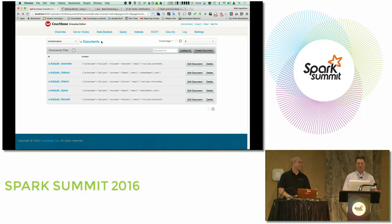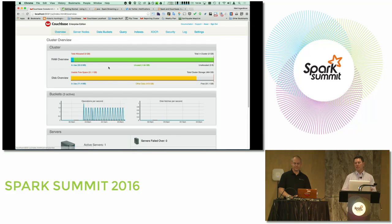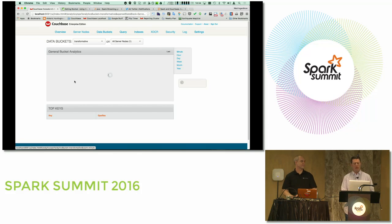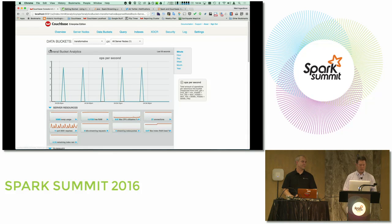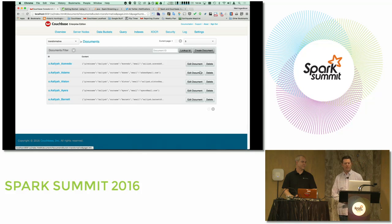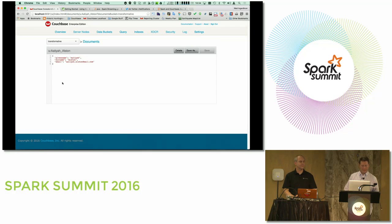However, there are still some use cases where maybe you want to do a big transformation on a system. So what I have here is a Couchbase cluster. This one happens to be just on my local laptop. Couchbase runs on Mac OS and Windows intentionally. We do a lot of work there to make it easy for development. If I look at a bucket, I have a bucket here called transformative. Just for this demonstration, all I've done is stick a few thousand items in there, just generated some fake data. And if I look at a document, we'll look at Aaliyah Allison, who came up at the top. You'll see that this is a basic user profile.